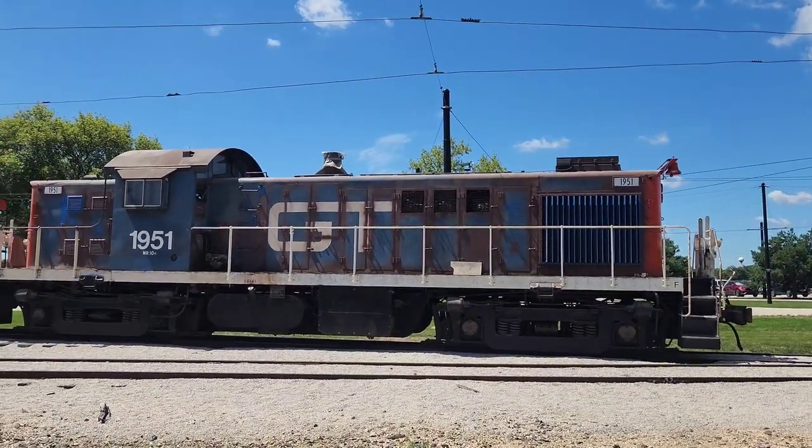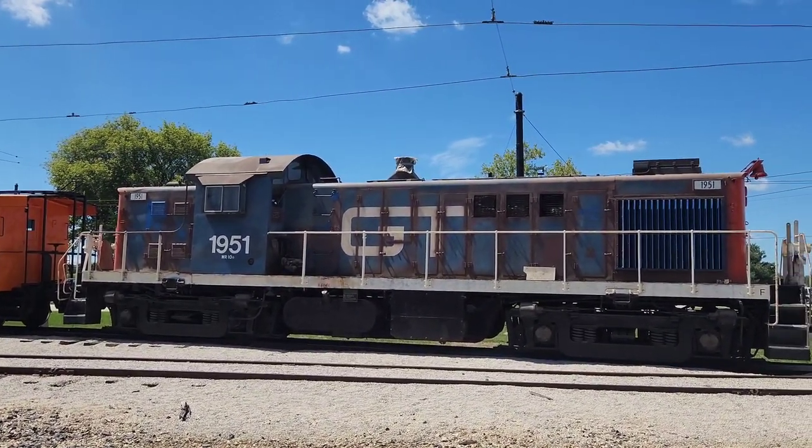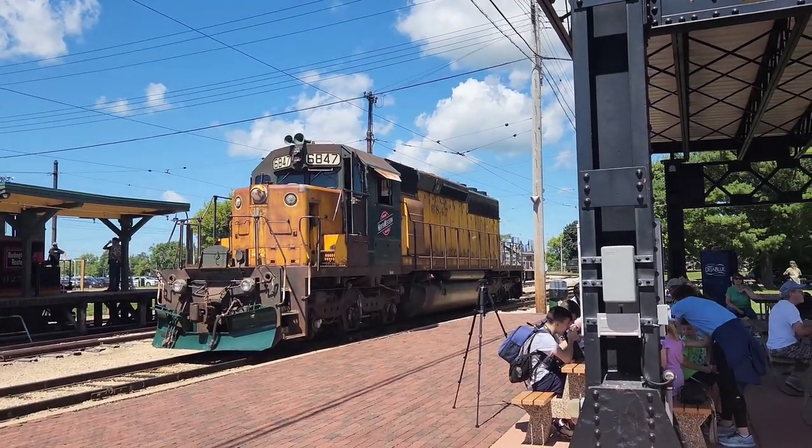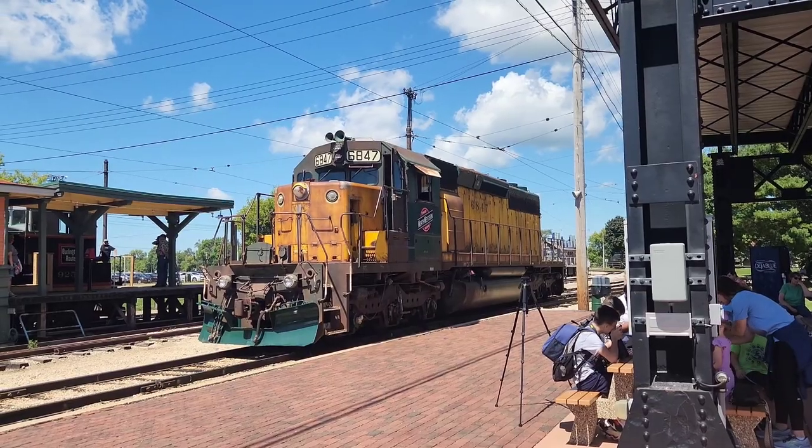In this part of the video, I was able to get some better shots of the GT locomotive. Here we have 6847, getting ready to take the throttle.